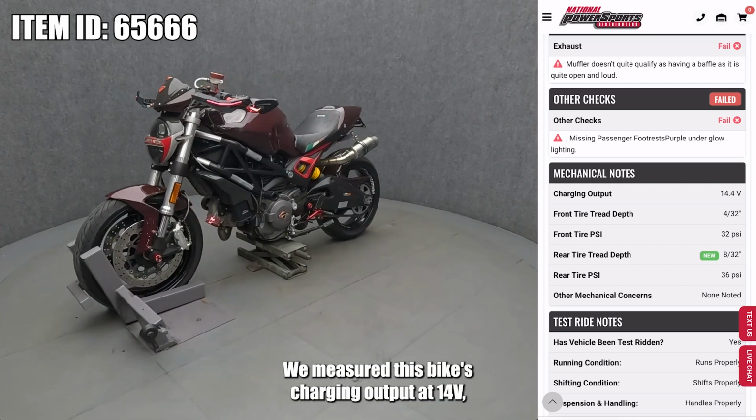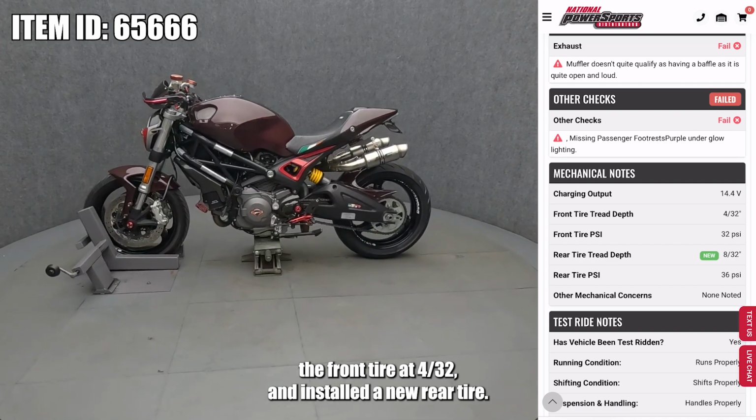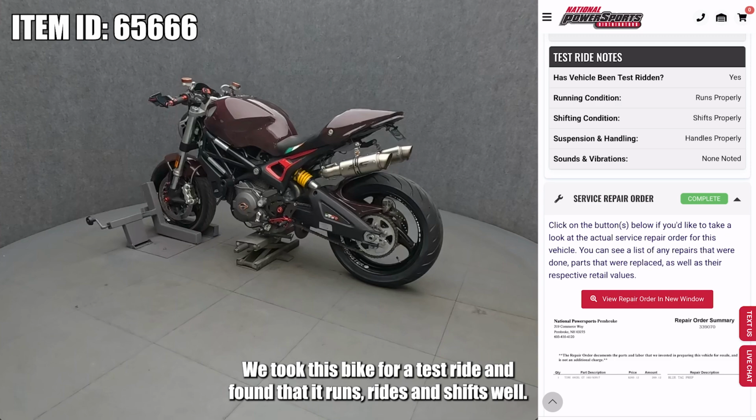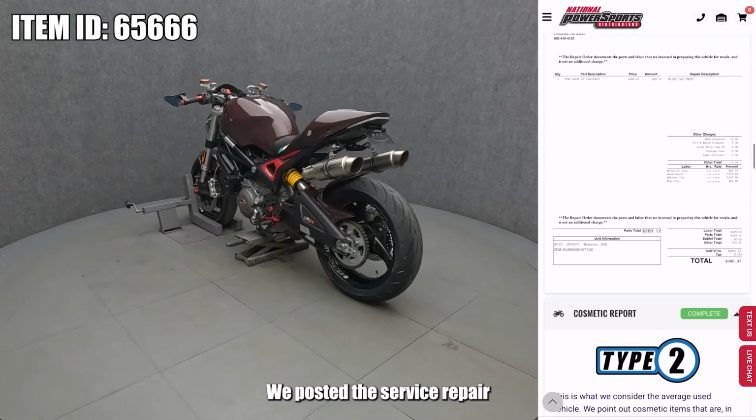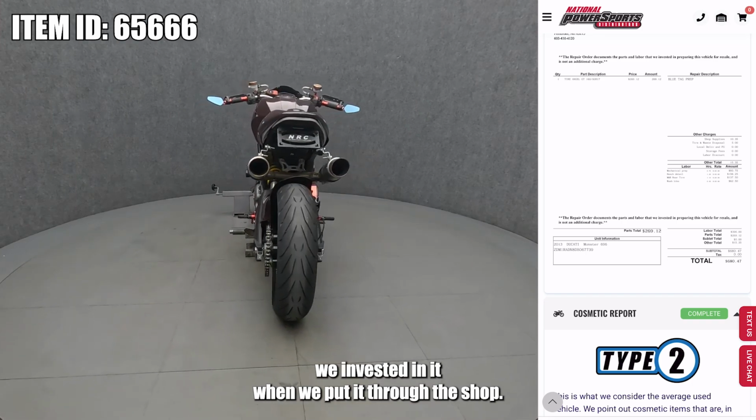We measured this bike's charging output at 14 volts, the front tire at 430 seconds, and installed the new rear tire. We took this bike for a test ride and found that it runs, rides, and shifts well. We posted the service repair order for this bike so you can see the parts and labor we invested in it when we put it through the shop.